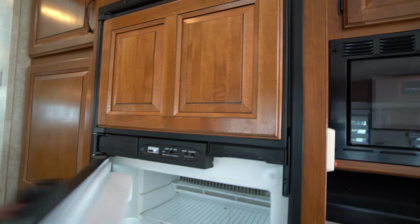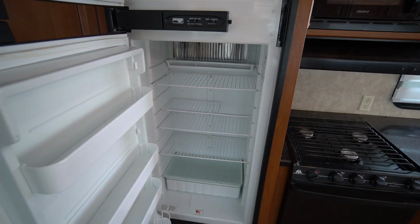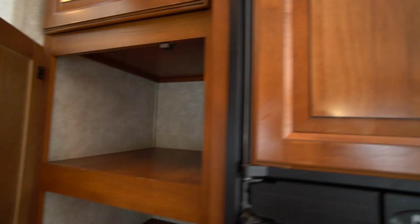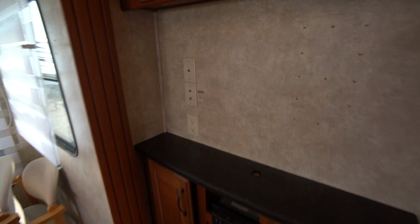Blended in with all of this wood decaling would be this gas electric fridge freezer combo. You've got plenty of room to store. You've got more storage above and full pantries here on either side. If you're a person who likes to cook, likes to bring lots of things with you and feel like you've got a home on wheels, this is a perfect option for you.